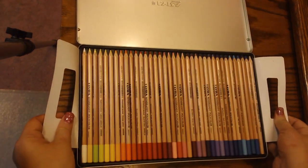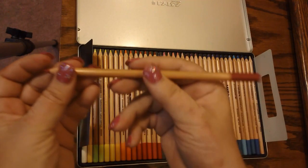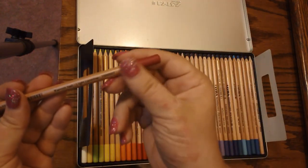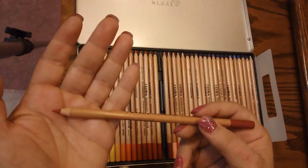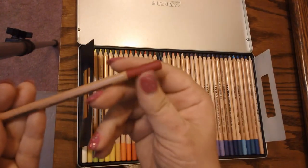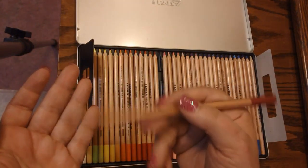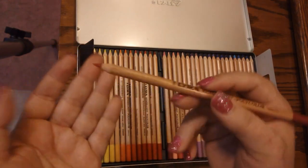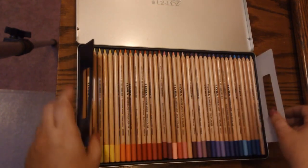So here is the first tray of pencils, and they kind of look a little bit like the Marco Renoirs, in the fact that you get this color barrel, and then the color of the pencil is on top there. I don't know if it really matches this part up here. We'll find out. So it's kind of a lighter weight pencil than the Marco Renoir ones, but I've not colored with these, but I've heard a lot of great things about them.